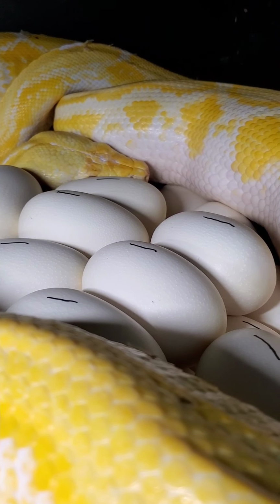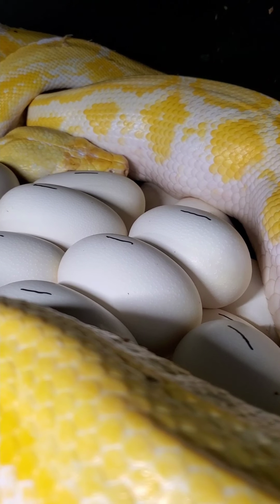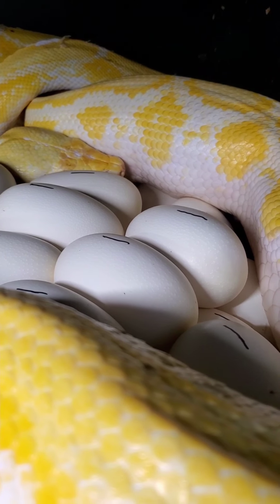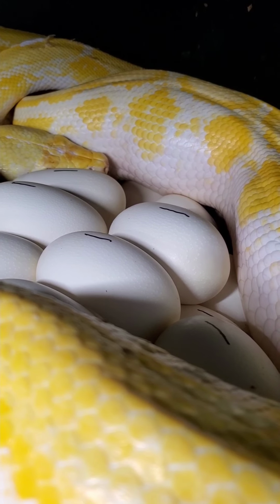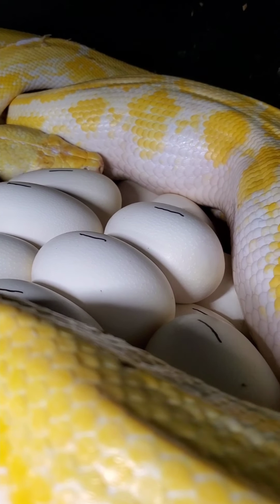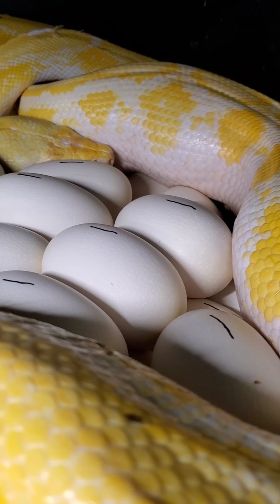I'm watching her closely because she's moving around and she's about to pass another egg. I'll see if I can get this on video. She's definitely moving her lower abdomen just above the cloaca. She's applying some pressure. You can see her squeezing and pushing to try and get that egg out. And that may be the last egg.